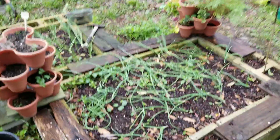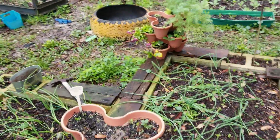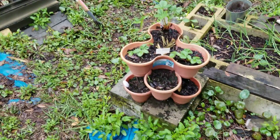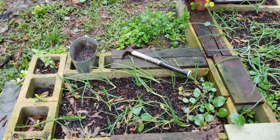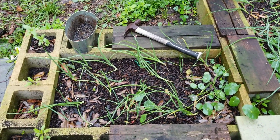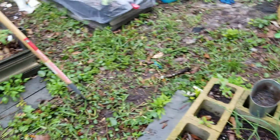And the onions are doing good. See my dill growing good right there. And then the strawberries, a few of them rotted because it was so wet for so long, but I still got some coming. And then I got some more onions growing here, some more sunflowers I planted there.